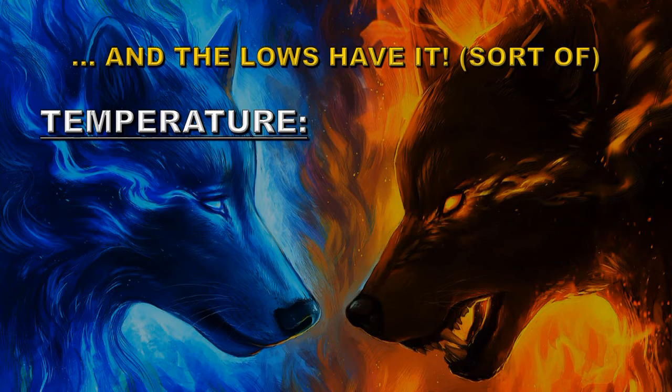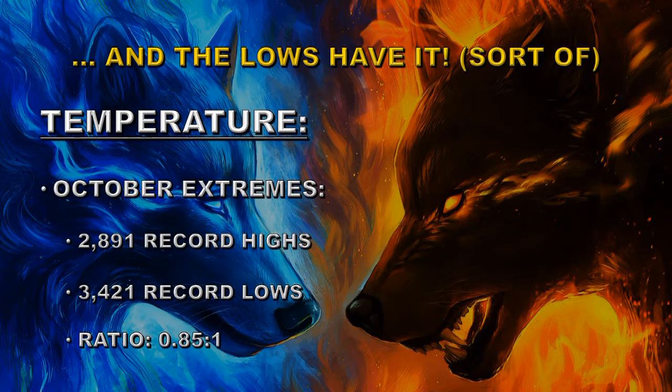October did hold one surprise for us. The low temperature records actually outpaced the high temperature records for the first time for a very long time. In October we had 2,891 record highs set compared with 3,421 record lows. The ratio is 0.85 to 1, and that's been more like 2.2 to 1. So that's quite a change around.